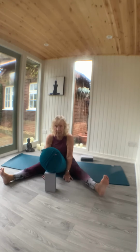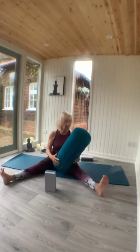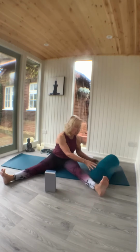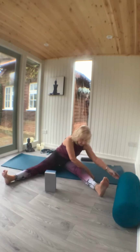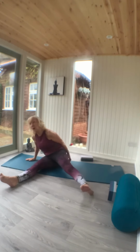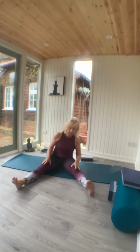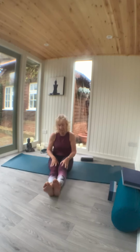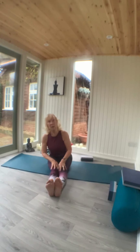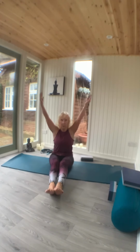Then breathe in, and as you breathe out, very gently walk yourself away from your prop. Release, remove those props, put them to one side, with whatever you're sitting on. Bring those legs together. Sit up nice and tall. Maybe bend the knees a little bit if you need to as you bring the arms up.